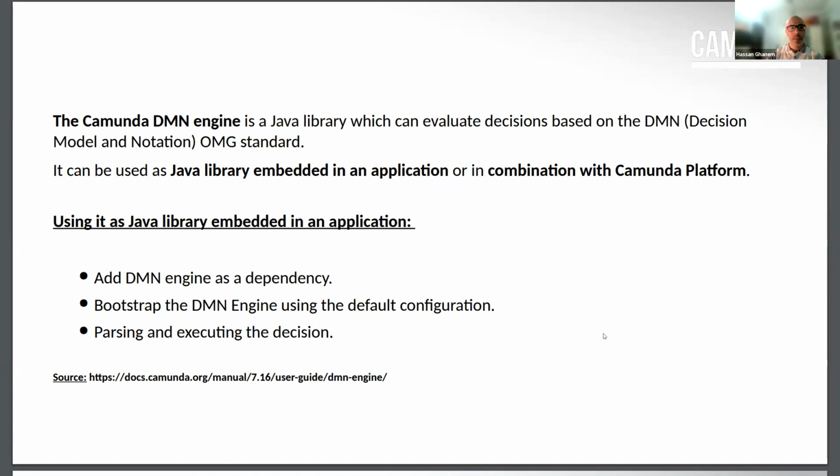Okay. I will try to go through it in a hurry so we can have a good time to answer your questions. Okay. So here is the brief about the Camunda DMN engine. It is a Java library which can evaluate decisions based on the DMN standard definition. In this presentation, we are going to show a simple use case in which we have utilized the decision engine as a Java library embedded in an application.